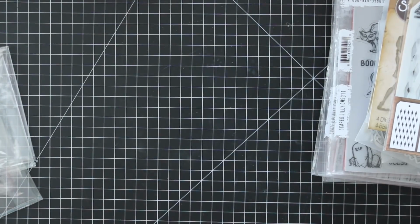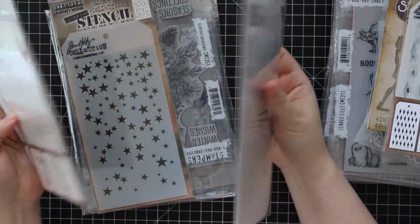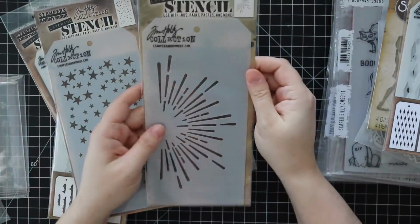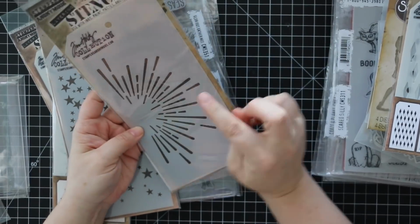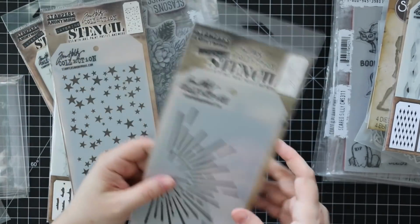And then last but not least, like I said, I got some Christmas stuff in while I was waiting for everything else. So a whole bunch of stencils were released. I got the Burst layering stencil. This is the full size one. So really pretty sponge colors. I just think that would be nice as a background, and you have a focal image, and then you have the burst around it.